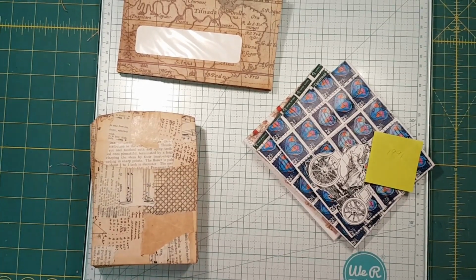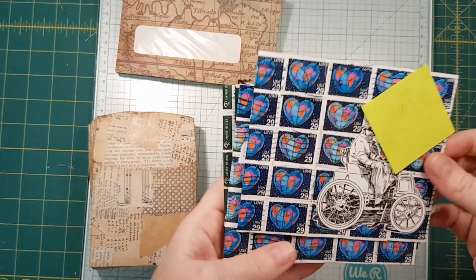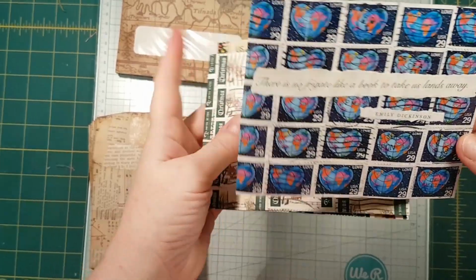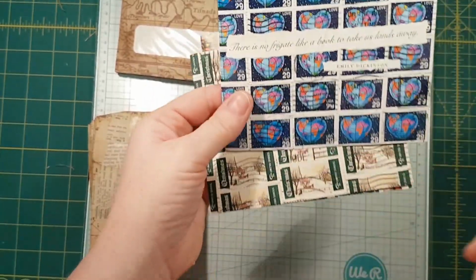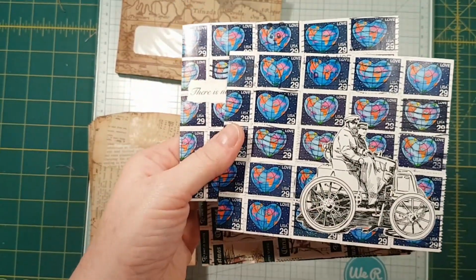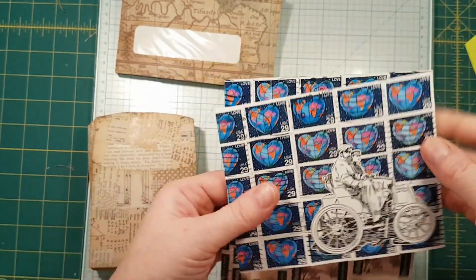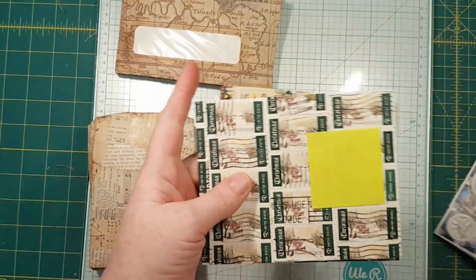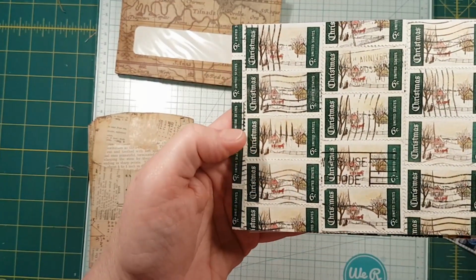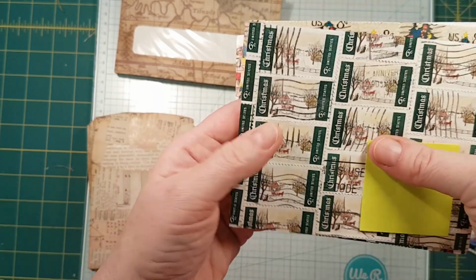Okay, so I'm back to show you the envelopes that I did yesterday. So you saw me make this one with the globes, the heart-shaped globes. This one I put a quote on. This one I did a little fussy cut. And I checked the internet, and this stamp was issued in 1991. And I did a few more. This one is all winter sleigh ride, and that was issued in 1969.